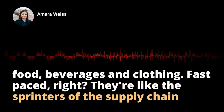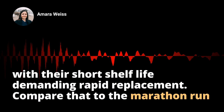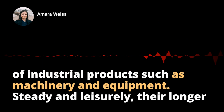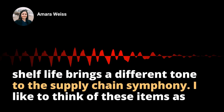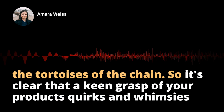Think consumer products like food, beverages, and clothing, fast-paced, right? They're like the sprinters of the supply chain with their short shelf life demanding rapid replacement. Compare that to the marathon run of industrial products such as machinery and equipment. Steady and leisurely, their longer shelf life brings a different tone to the supply chain symphony. I like to think of these items as the tortoises of the chain.